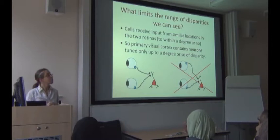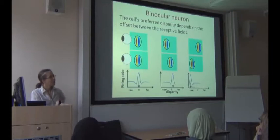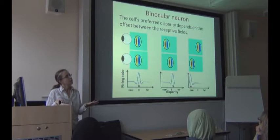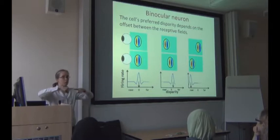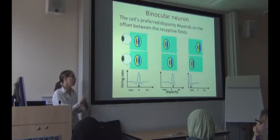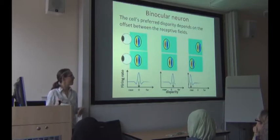Jenny, just before you leave that previous slide, is that the case for those cells at fixation? At fixation, then these cells are fixed on the retina. Yeah. So they don't mind where you're fixating. It's simply that where you're fixating determines what the disparity is on the retina.